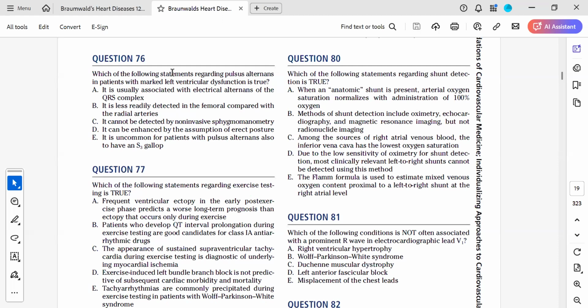Then for option B, it is less readily detected in the femoral compared with the radial arteries. Rather, it is easily detected in the femoral than other arteries. You can also detect it in both the brachial and the radial artery, but it is said to be more easily detectable in the femoral than other arteries. So that makes option B false.